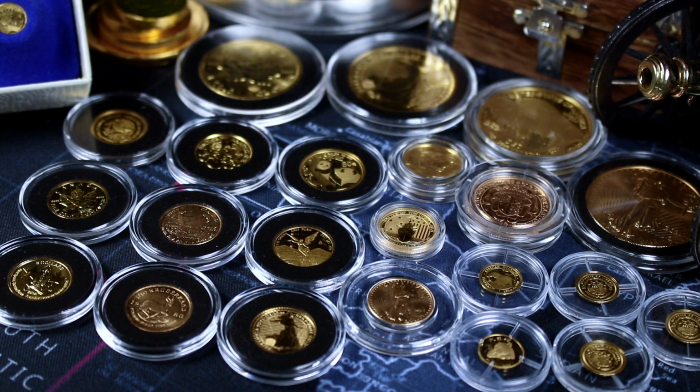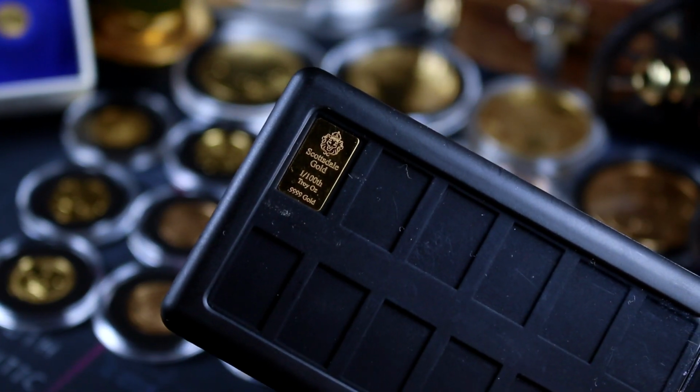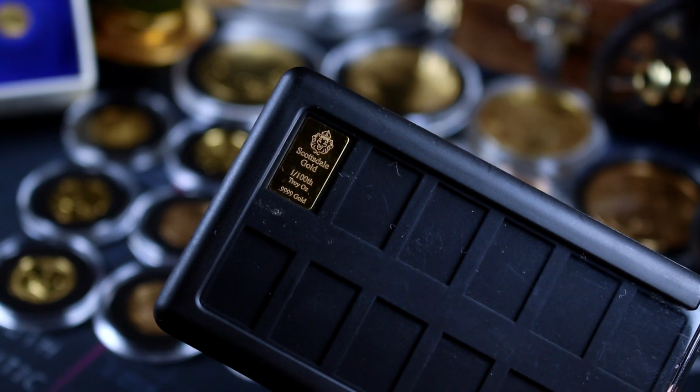Now for me, I've generally been able to score all of my 1/10 pieces closer to the 10% premium range, and that even holds true for some of these smaller denomination fractional golds. We have a couple of 0.73 grams, we have a 1/50th ounce piece here, we have a 1/100th ounce gold bar here. And I'm not saying that these are great ideas for purchasing.